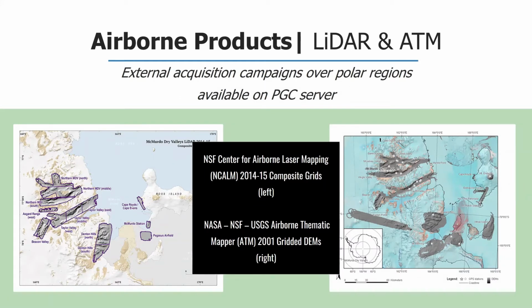Elevation data can be collected in many ways, including airborne laser sensors or LiDAR, or by photogrammetry from aerial photography. Although the PGC was not involved in data collection, processing, or archiving, we have these original gridded elevation files from these two external polar campaigns available on our server.